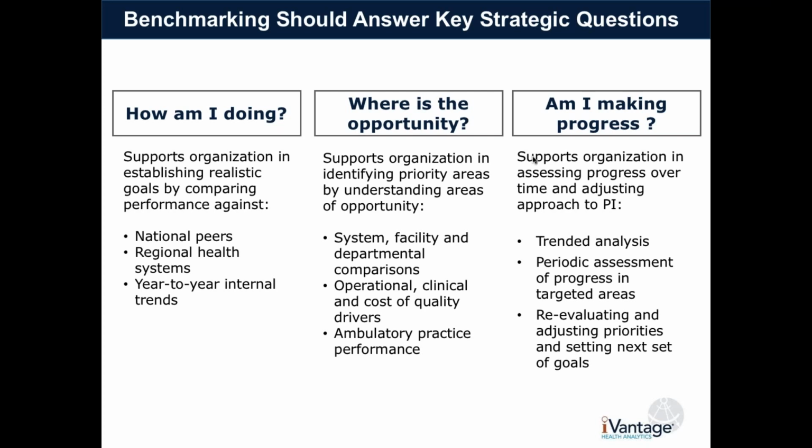So again, you start with kind of that diagnostic. How am I doing in the industry? And then you go deeper. Where is my opportunity? And this is the part of the process where you start to form targets and priorities, creating teams around seizing opportunities. And then the last part of this is, am I making progress? Are you measuring every day, every week, every month to see if you are progressing?